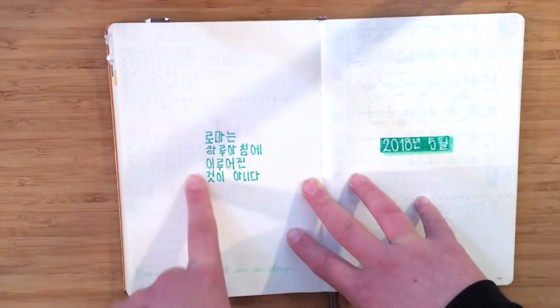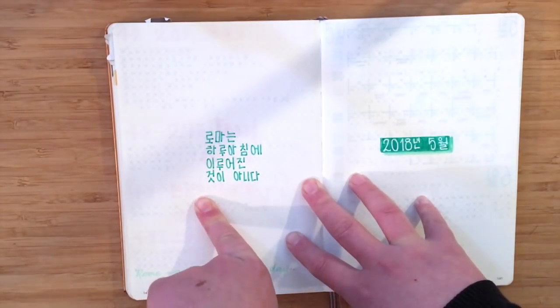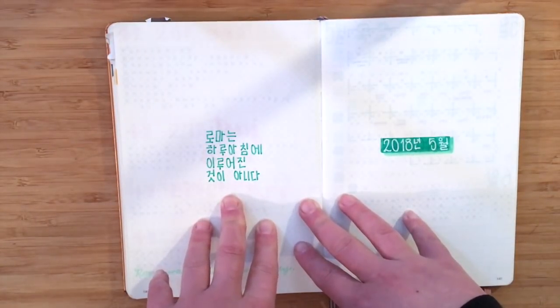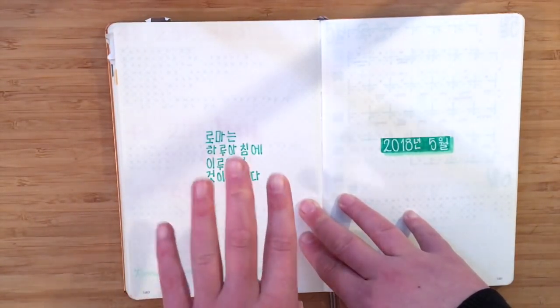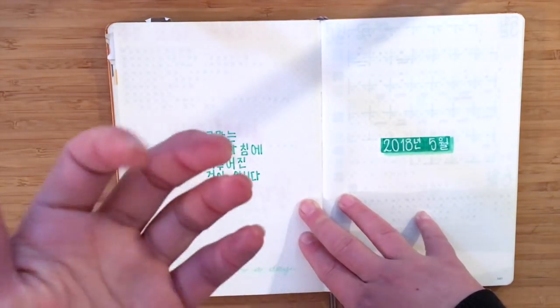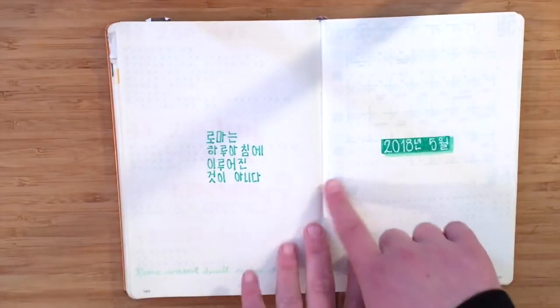So I just did a really simple header. I wasn't screwing around with calligraphy in Hangul. I'm not quite at that point yet, but I thought that this was a really good quote for the progress that I'm trying to make learning Korean. And then I have my header.